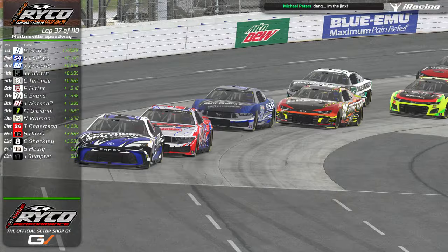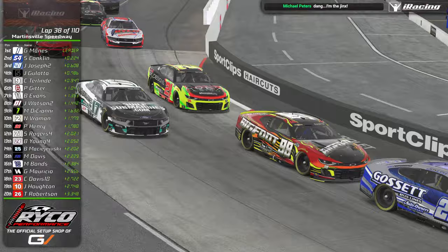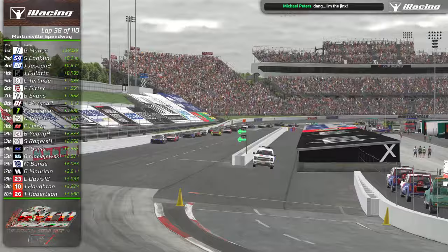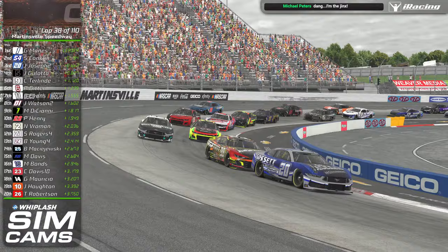Terlande and Gitter will battle for the fifth spot. Field working their way through the middle of turn one and two. Gitter trying to drag race Terlande down into turn three and four. Outside lane trying to get some rubber built up on the outside, but so far not going to work as Terlande will power through.